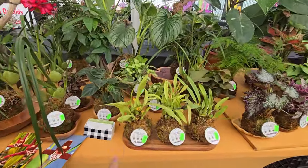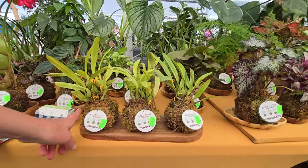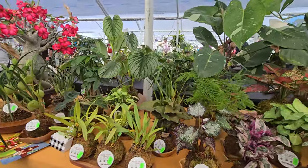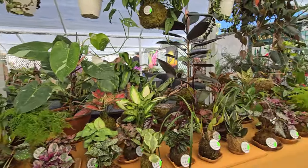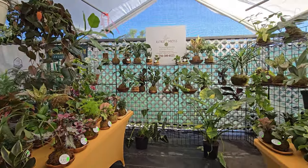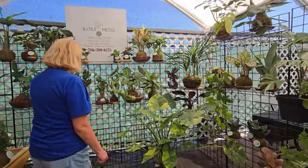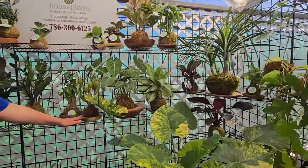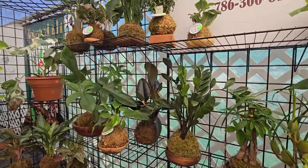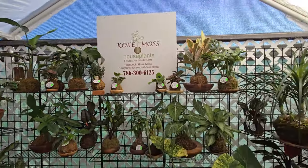She's doing beautiful work. The coconut orchids now, the orchids in the coconut, in the kokedama. I love it. I love all the different plants. Beautiful. Oh, I see all of the wooden pieces here. They look really, really nice. Different shapes and sizes. Always a pleasure to see her.